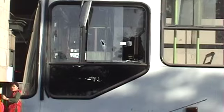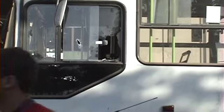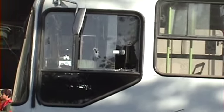The driver of that bus just ripped up some guy's car and then tried to drive away. The guy got him to stop. Now they're down in the middle of the intersection fighting it out, literally. My guess is that bus driver knows he can kiss his job goodbye. This window is the damage that the guy whose car got ripped up did, banging on that guy's window to get him to stop.